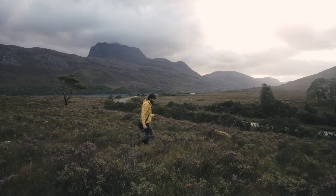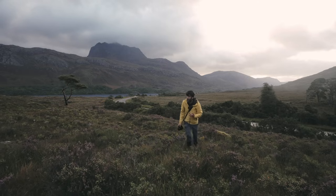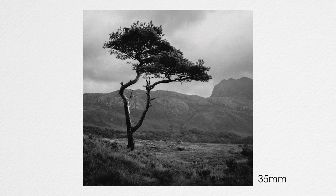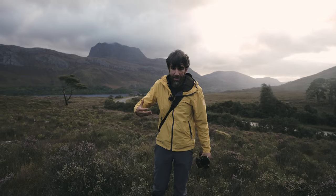It's not a matter of, you know, which one is better, which one is worse. They are all beautiful in my opinion, but they just show the tree in a very different light. So with the wider angle lens, when I was getting closer, the tree was bigger than the mountain. So the tree was the dominant force in the frame. So you are emphasizing the tree itself.